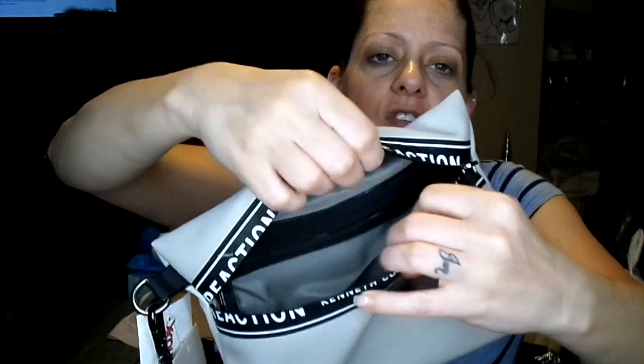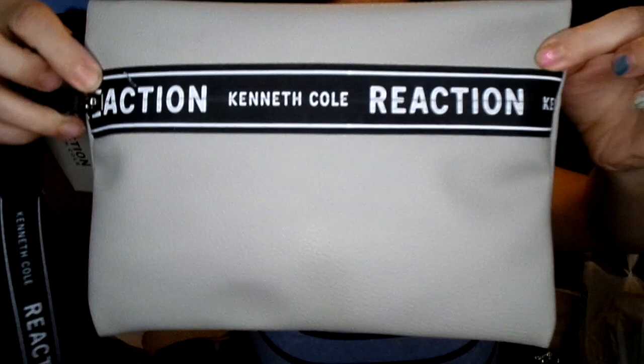It has a zipper pouch inside and a little pocket inside. Oh my gosh, it is so cute. It's like the softest leather type material ever. How adorable. And it's this grayish beige. I love it. And then since I need an actual wallet, I went ahead and picked this up.